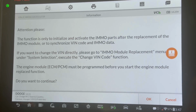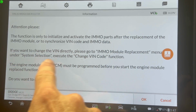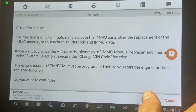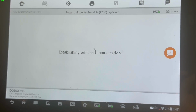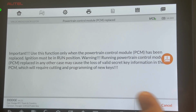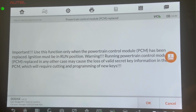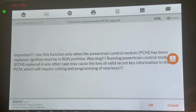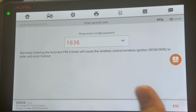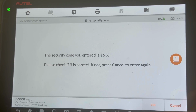Let me silence my phone here. All right, so change the VIN directly. If you want to change the VIN directly, go to module replacement. Yep. Okay, so we're here. Use it only if the powertrain control module has been replaced. Engine must be in the run position. So if you do this wrong, you could possibly ruin keys, but we know we're going to be all right. All right, there's the pin. We know that's the correct pin. It already pulled it. It is correct.